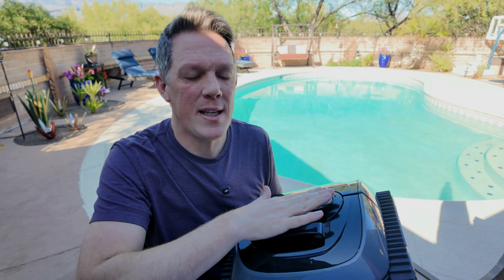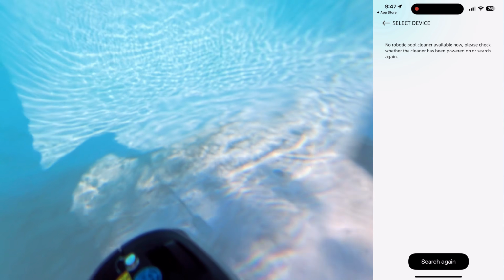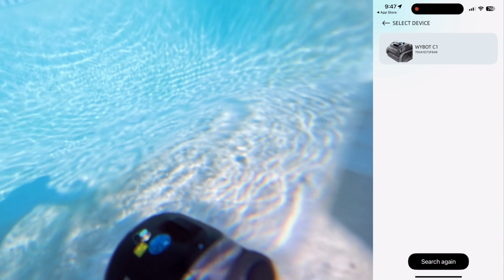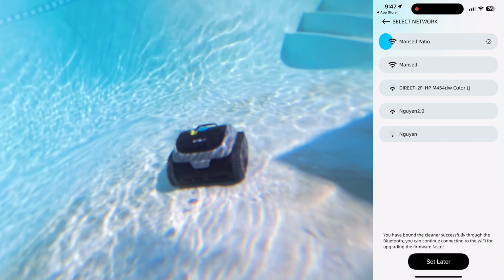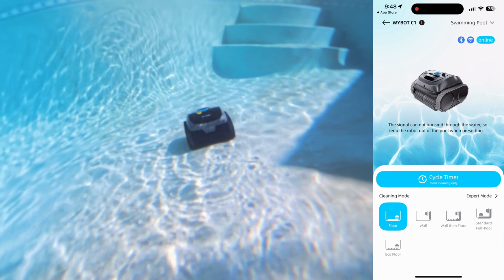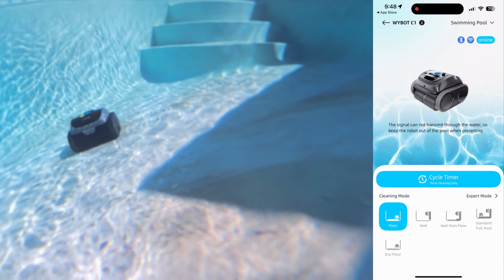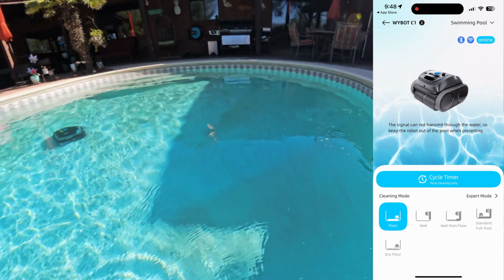It does make it pretty simple and easy, and it's kind of peace of mind that there's a nice sealed screw cap on top of there. Now, while the WYBOT app isn't as in-depth for this specific model, I did find it to be very adequate for doing the basic cleaning functions. Yes, there are other models out there that have a lot more in-depth information on the pool cleaning app, but for the most part, I kind of just program it for my pool, let it run and do its thing.